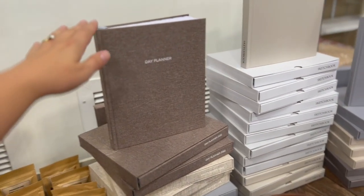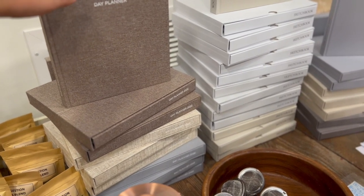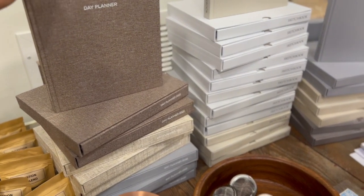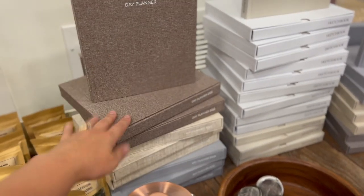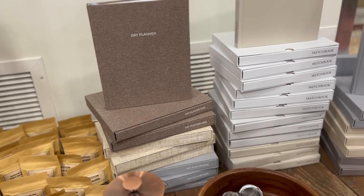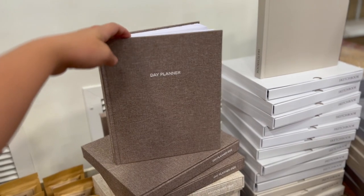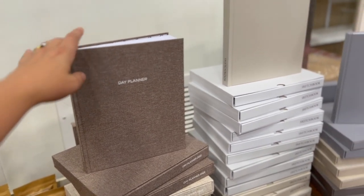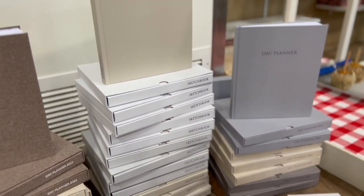Here's our 2022 day planners. I wish the 2023 was available, but it's not yet. So soon. In fact, by the time I put out this video, I might have them already. But I'm just gonna sell these for super cheap for anyone that wants to try it out for a few months and see if this planner works for them. And if you wanna know more about my day planner, definitely check the links below. I had some sketchbooks left, so I brought them as well.